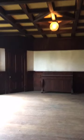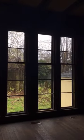I love how large these doors are. Amazing. And now we head into one of my favorite rooms in the whole entire house. I love the ceiling. Original windows with storm windows.